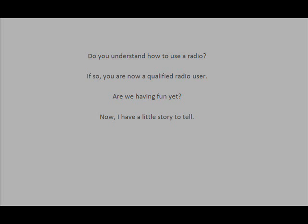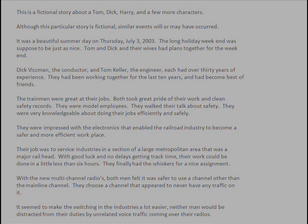Now I have a little story to tell. This is a fictional story about Tom, Dick, Harry, and a few more characters. Although this particular story is fictional, similar events will or may have occurred. It is a beautiful summer day on Thursday, July 3rd, 2003. The long holiday weekend was supposed to be just as nice.